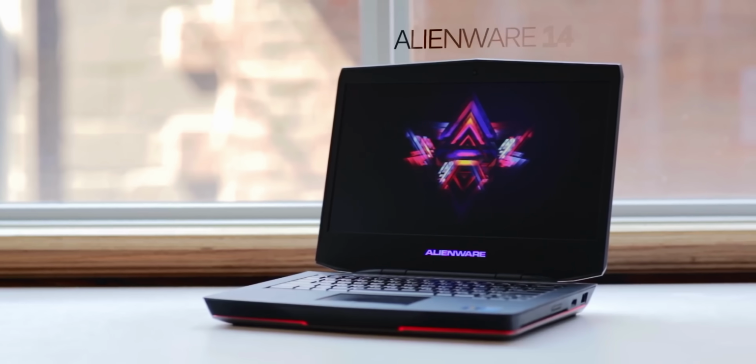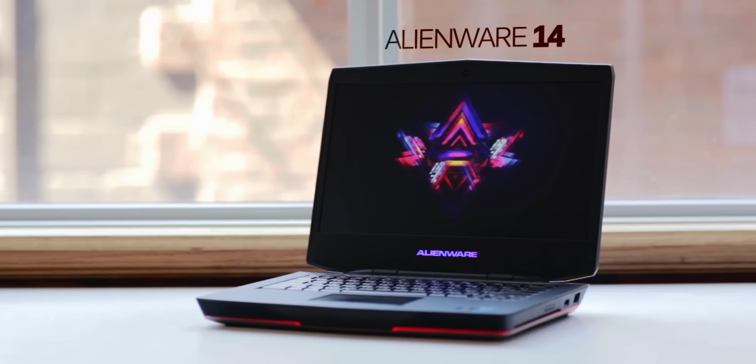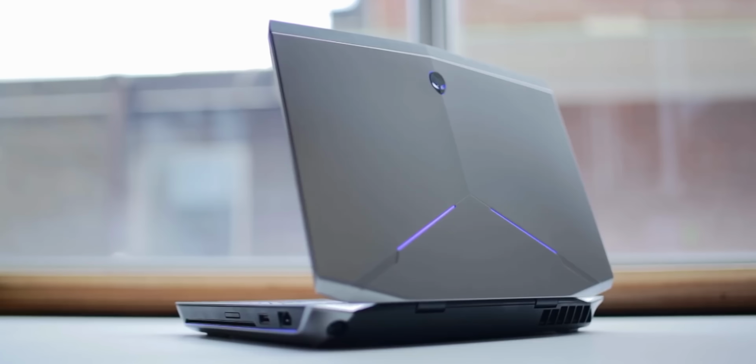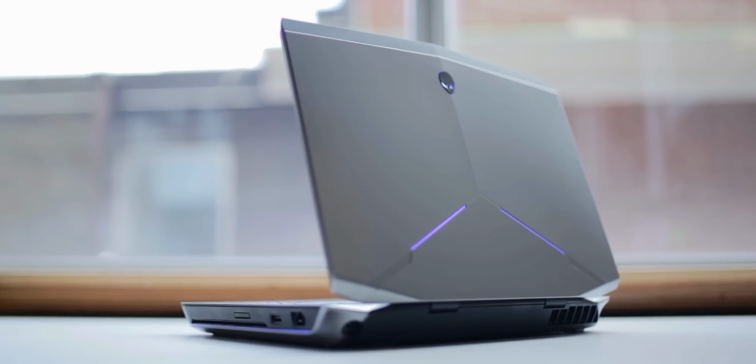You want to hear something interesting? This is my first Alienware laptop. In fact, our first Alienware laptop review in 8 years. I'm not kidding, guys. If you actually look it up, we checked out the Alienware 14 gaming laptop that was a thick boy featuring an i7-4700MQ CPU and a GTX 765M graphics card.